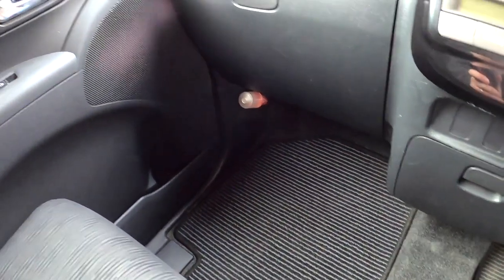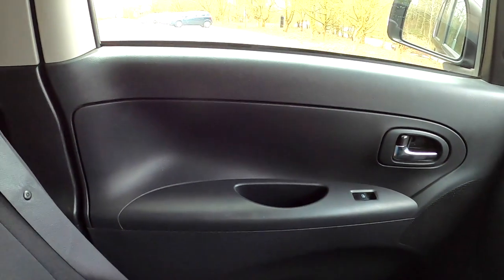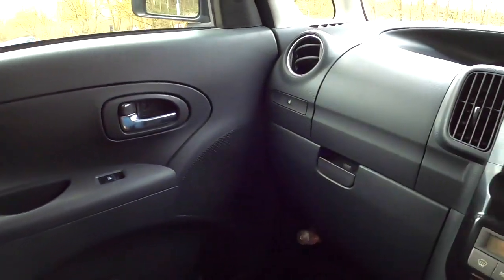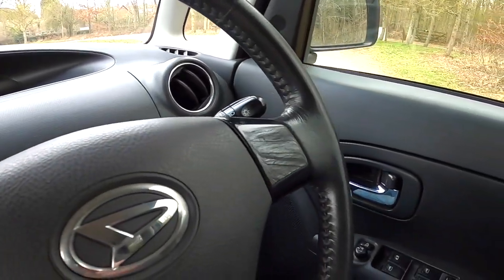The interior is in really good condition. I'll put on screen now what the report said about the interior. It did say it was good, but obviously it didn't say it was perfect. But I have to say, yes, there's a few odd minor marks which will probably not come up on camera at all, but otherwise it's absolutely fine.